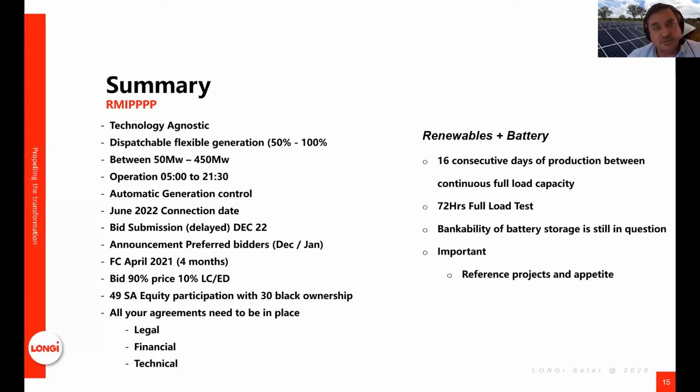One of the things that is mentioned in the documentation is that there should be a proven track record. So I guess the question is, who is actually going to be able to respond to the PV storage, or the storage aspect of the tender? Next slide, please.